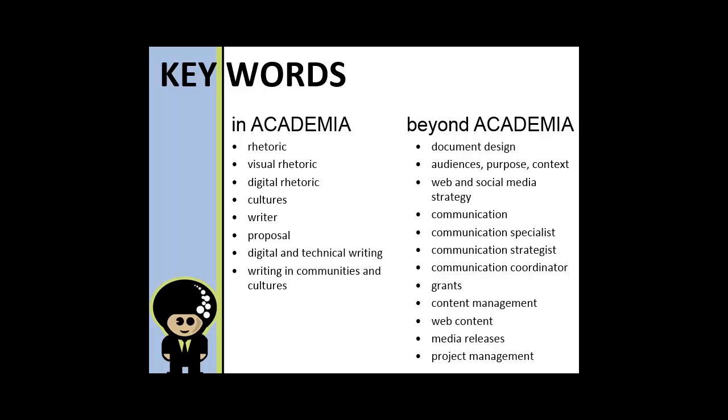So in academia, we might talk about rhetoric and the importance of cultural attention. Beyond academia, we might see employers and professionals using terms like communication, document design, and talking less about culture and more about audience and purpose and context. Rather than digital rhetoric, we might see things like web and social media strategy, digital communication, and more. And this is sometimes tricky work to do, but it's something you're going to have to practice, and something you'll see examples of people doing in the next lesson 13 video, where we look at specific people's portfolios.